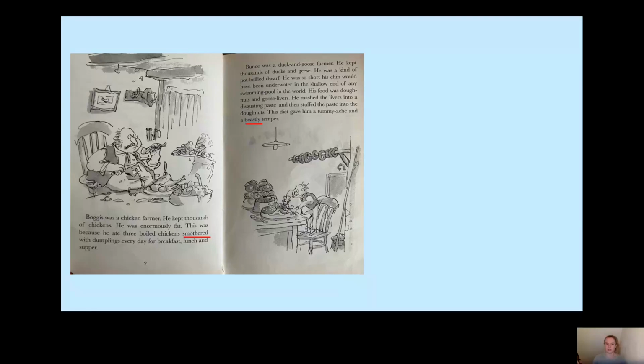Oh, he must have been very full, mustn't he? I don't think I could eat all of that. Now you can see him in the picture eating his chickens, can't you? But it tells us that the boiled chickens were smothered with dumplings. I wonder what the word smothered means. Do you know? Okay, let's find out together.